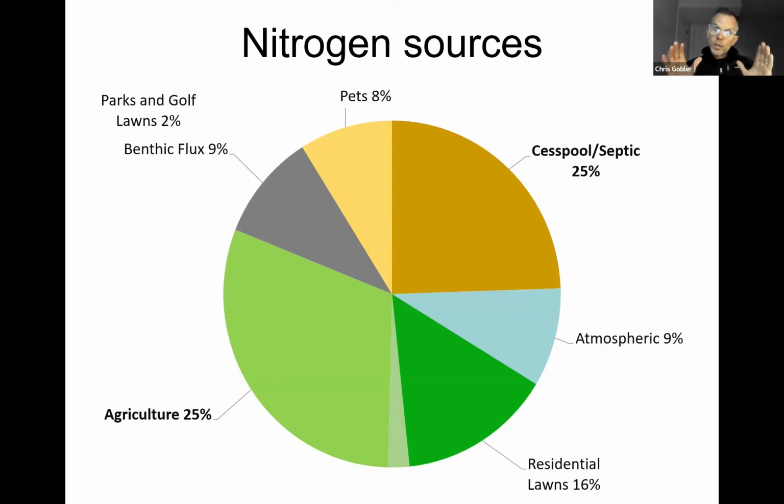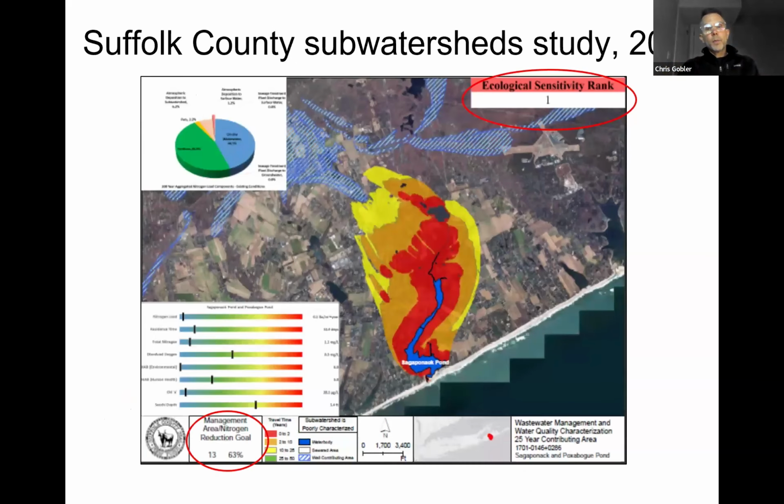In addition to the work that we've done, in parallel, Suffolk County had put together its sub-watershed study and included Sagg Pond in that study, and that was a really important study. What's shown here is groundwater travel times, which are nice in my mind because they show that a lot of the watershed has a 10-year travel time or less. For example, if rainwater falls here and becomes groundwater, it's going to take about 10 years to get to the pond.